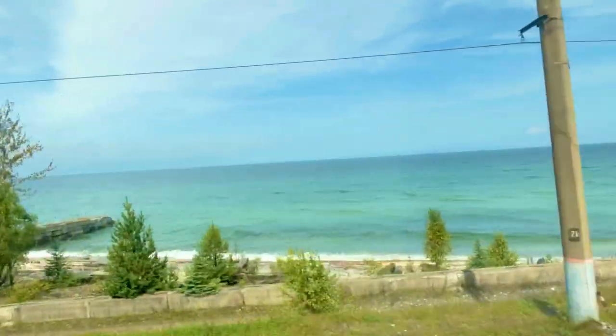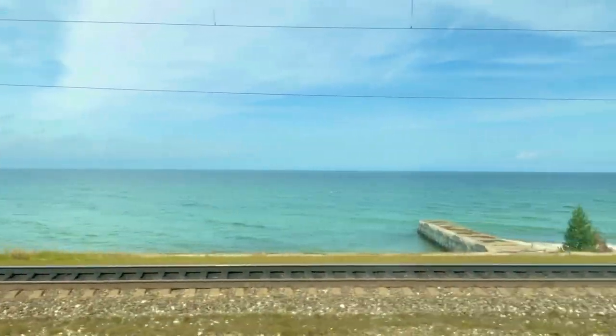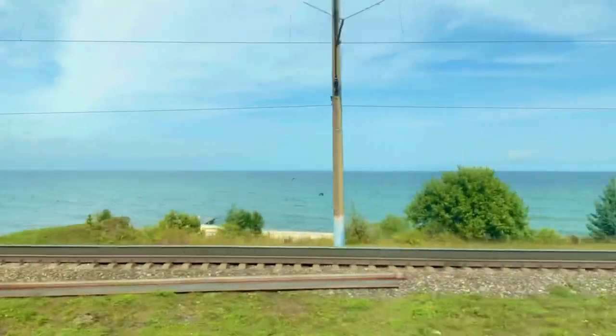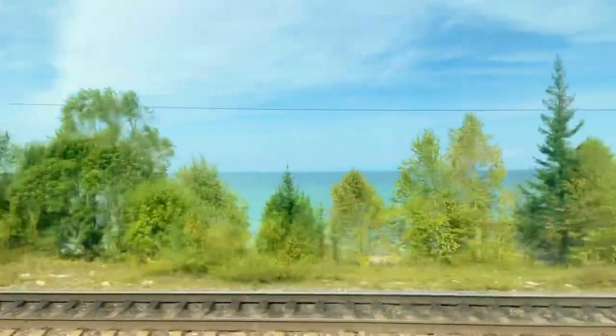That's Lake Baikal. You saw from the time lapse that we're basically on the edge of Baikal for hours. And now it's absolutely beautiful. Yeah, it's a little bit more sunny, but we love the views. That's our home. We live on the edges of Baikal. It's so amazing. We're going to show you some games now.